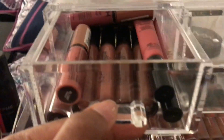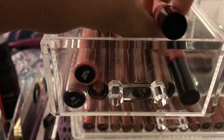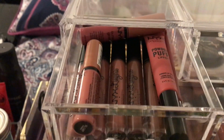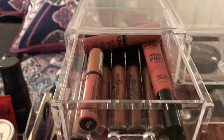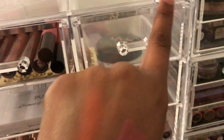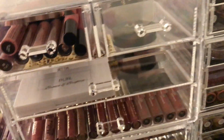So what I ended up doing up here is, let's flip the wrong way. This is nothing but a NYX drawer. So you have your NYX lingerie, your NYX butter gloss, and your NYX powder puffs. So that all went in there. This remains empty because I'm not sure. Oh, excuse my hand. I was swatching stuff to see where it should be.